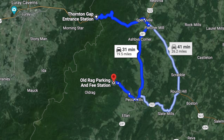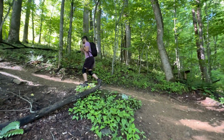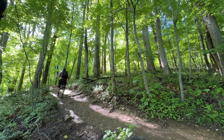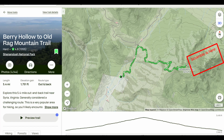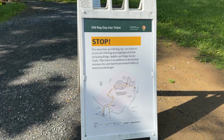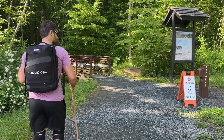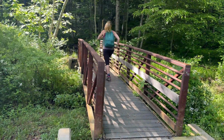It's about a 30-minute drive from the Thornton Gap to get to the main parking area for the Old Rag Loop. If you go out and back from a different trailhead to the top of Old Rag Mountain, you're likely going to miss out on the fun scramble part of this hike, so that's why I recommend the Old Rag Loop from this trailhead. In recent years, Shenandoah National Park implemented a permit system for Old Rag Mountain. You can find more information about obtaining your permit to do this hike in the link under this video.